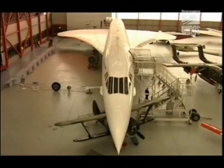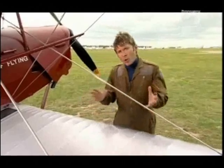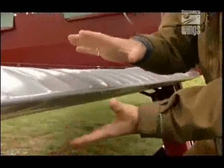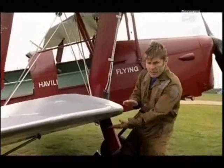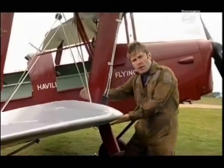And how do they work? Well, pay attention, because here comes the clever bit. Wings all work on air pressure, all of them. The air, as it hits the leading edge of the wing, splits into 2. One goes over the top, one bit goes underneath the bottom. If you notice, the bottom is flat, the top is curved.